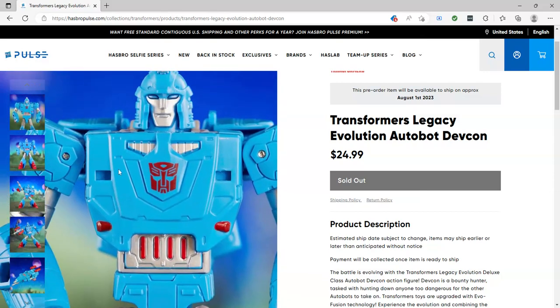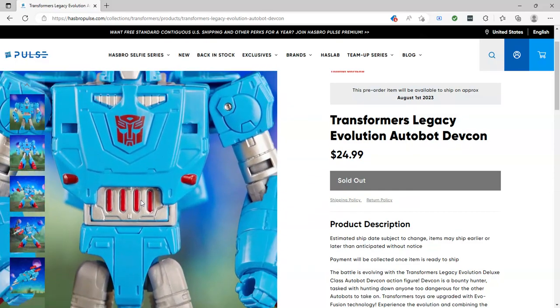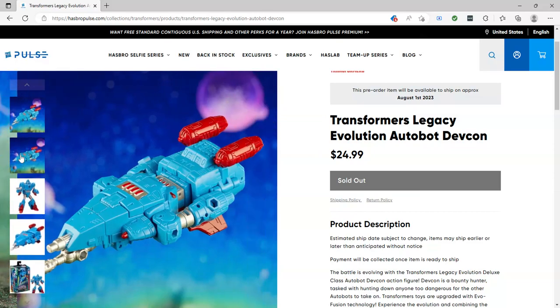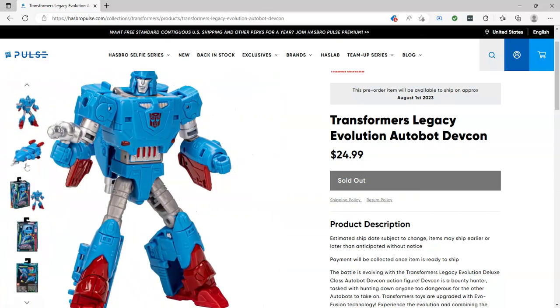I did order this one before it was sold out, which is good. I do like the Autobot symbol on the chest and the silver. Love all the red. And yeah, overall appears to be very G1-y, very cool looking in my opinion. Yeah, picture-wise, that's pretty much it. They're kind of just repeating with the stock photos.